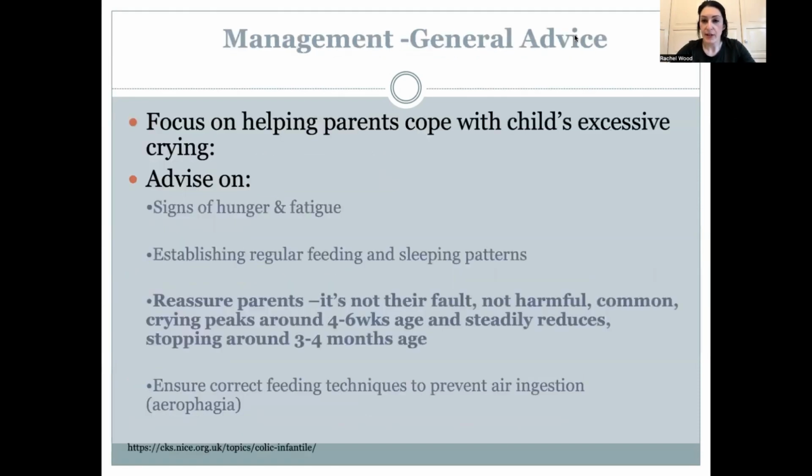So the management, the general advice, is a lot of hand holding and support for parents, helping them to look for signs of hunger and fatigue and to establish a regular feeding and sleeping pattern, at which point they can assess cues for feeding and hunger, and the infant will be in a routine. A lot of it is reassurance that it's not their fault, it's not harmful to the infant, and they will grow out of it and it will get better.